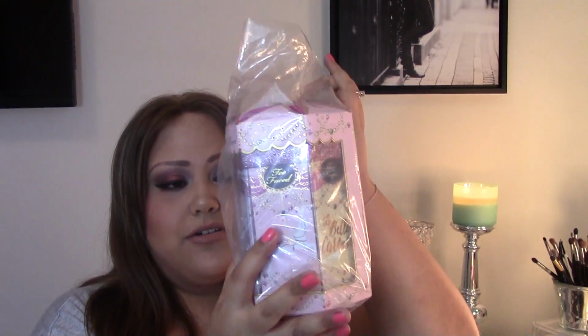Now, the last palette that I got, and it's still in the box, I haven't even opened it because I went to the store and for some reason they didn't have it yet. I asked, and the girl at Sephora said, wait, I think we have it, we just got it, let me go inside and see. And she sneaked out with this in the bag and said, I got you one. So I was like, oh my god, give it, I will take it.